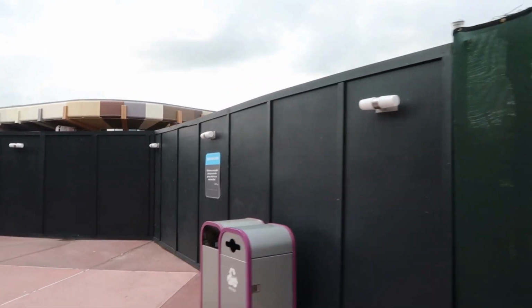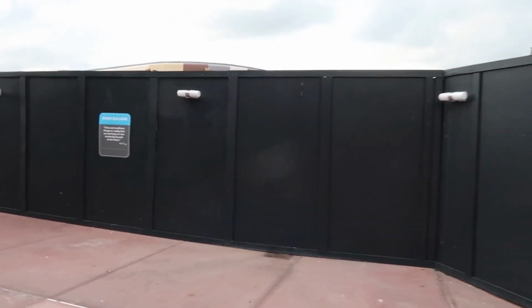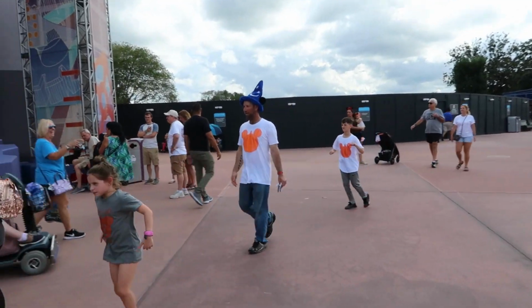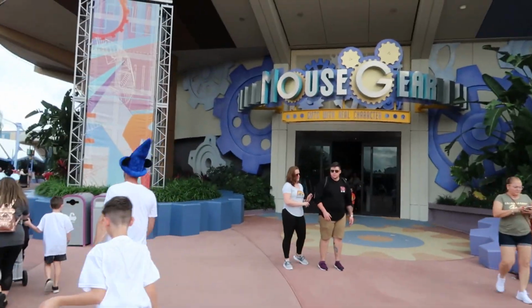We're walking around the fountain now, and apparently it's all being dug up. I have no idea what the plans were. Actually, I do have an idea because I've seen the plans for Future World, but we're just going to talk about what is right now, if that's okay with you. Oh, I'm going to do an about face here because there was a snack I wanted to try. So let's head through Mouse Gears.